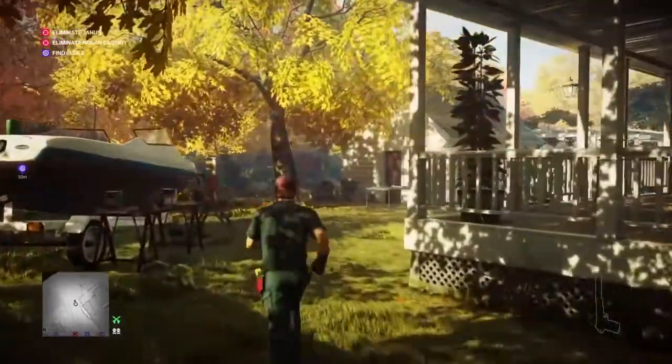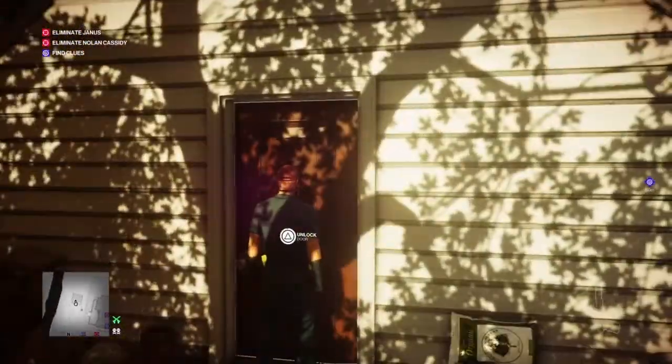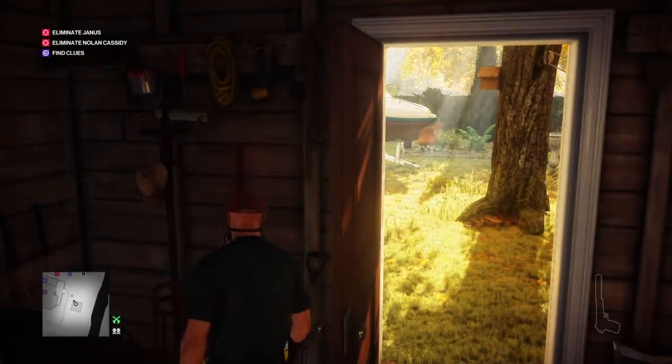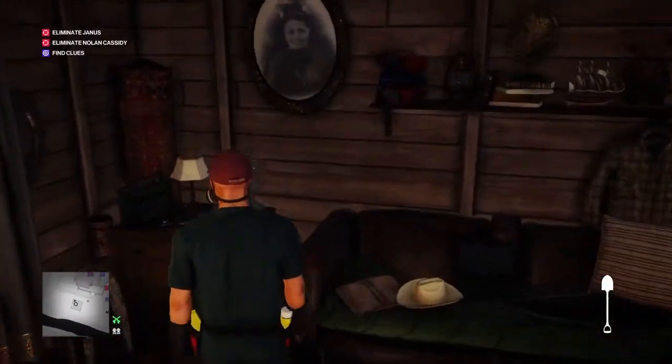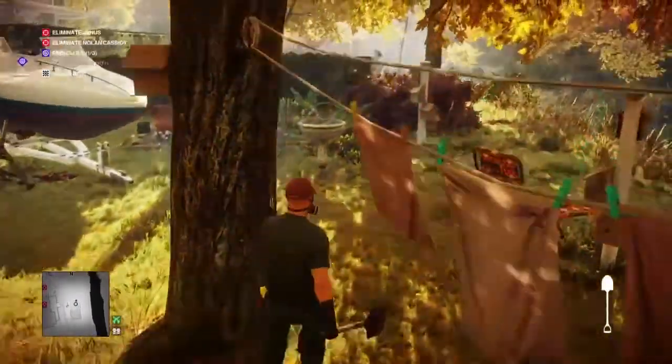So with that done, we're going to make our way now into James Batty's shed, where we will find our first clue and the means to uncover our second clue, being this shovel right here. So the first clue is just on the table in the corner. That's our legal documents acquired.